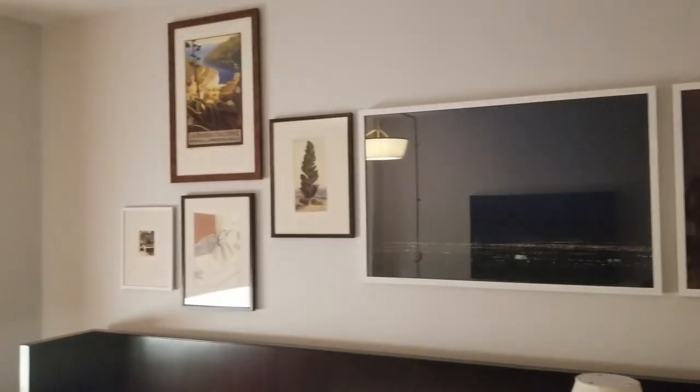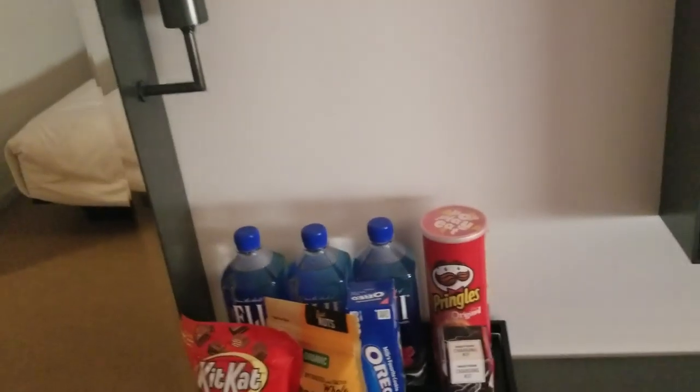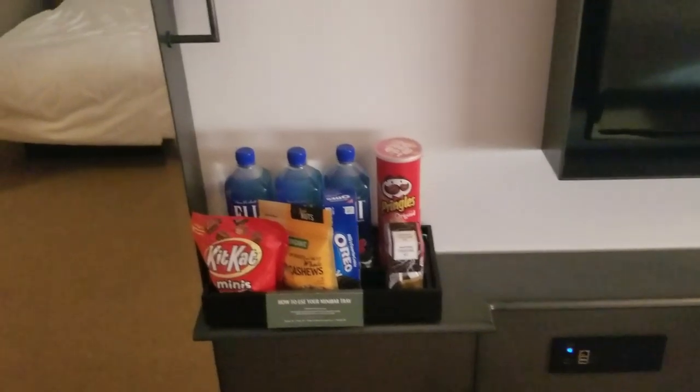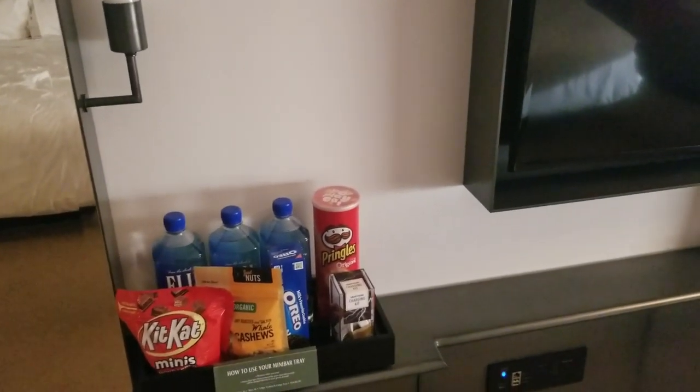Two queen beds. Again, a lot of artwork on top of the wall over here. And then you have television, obviously. You have your mini bar tray here. I haven't found a mini fridge yet, so I don't think they have a mini fridge in here. You probably have to request one. If you are diabetic, though, keep in mind they do have to provide one for you at no additional charge. Or if you need special medications refrigerated, they do have to provide one for you at no additional charge.